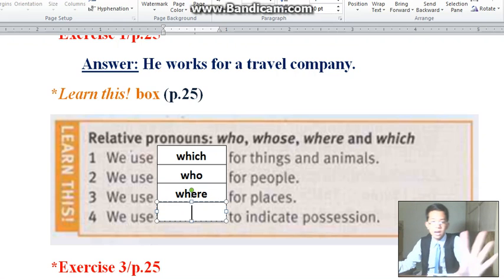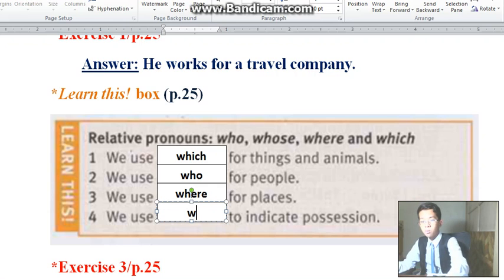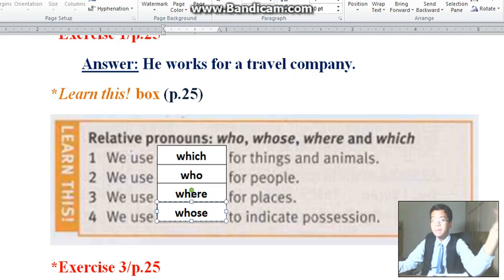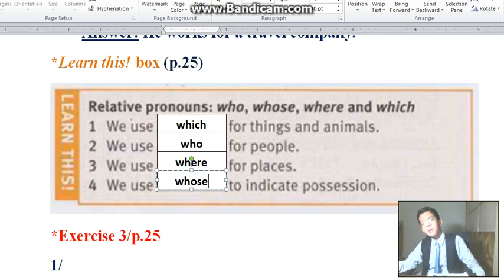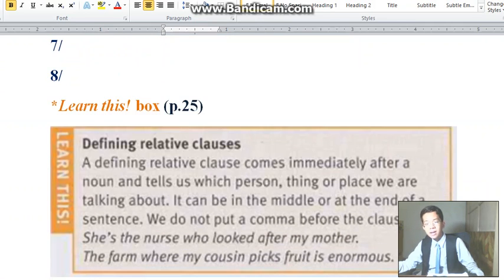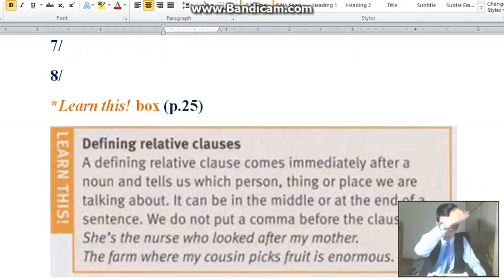The fourth one, we use blank to indicate possession. We have used who, which, where, so the last one will be whose. Whose is a word to indicate possession, meaning it belongs to who, to which person, which people. Okay, so relative pronouns. Where does it stand? Okay. Learn This box, another Learn This box.